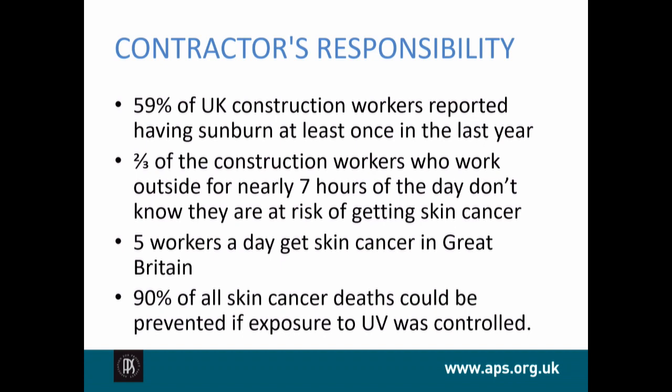And another example, solar radiation. We saw that there are quite a lot of references, 60 fatalities a year. 59% of construction workers reported having sunburn at least once in the year. And the sunburn creates the increased risk of getting melanoma. And we're just not very good at it.